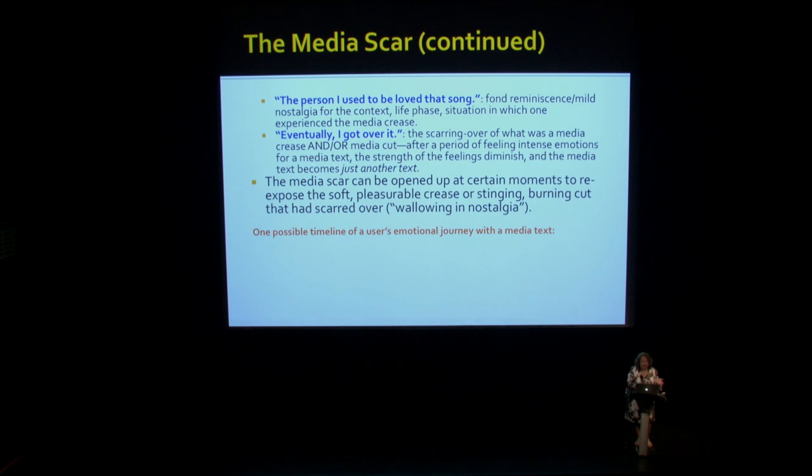And one possible timeline of a user's emotional journey with a media text can be that first the user starts in the media crease with this passionate enthusiasm, which becomes a media cut, perhaps because the text begins to disappoint them or they broke up with the person who introduced them to that text, which becomes a media scar. Eventually, the wound heals and scars over.